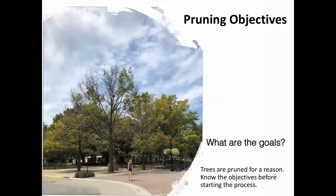So what are your goals? There's got to be a reason why you're pruning. And pruning objectives specify what those goals are for this activity. No trees really should be pruned without some clearly defined objectives. And oftentimes, if you're a tree owner, you're going to be asked. You call an arborist and you say, my tree needs pruned. Well, the best question is why? Why does it need to be pruned?